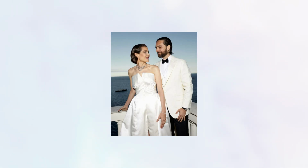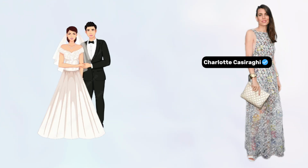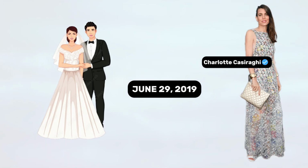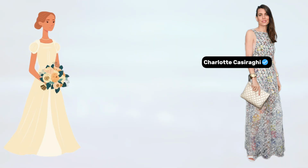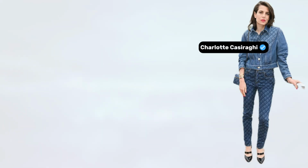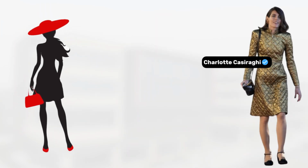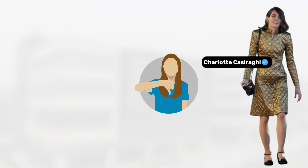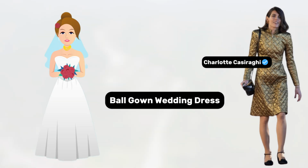This gown featured a bodice that emulated the white gown Grace Kelly wore in the 1955 film To Catch a Thief. For her second wedding ceremony on June 29, 2019, she chose a custom-made Giambattista Valli gown with sheer sleeves and an off-the-shoulder ruffled neckline, paying tribute to her mother, Princess Caroline's wedding dress from 1979. Charlotte's choice of a short gray dress for her wedding was considered unconventional and faced criticism for its departure from the traditional ball gown wedding dress with a long train.